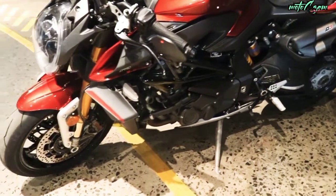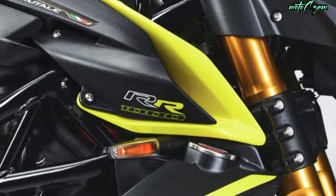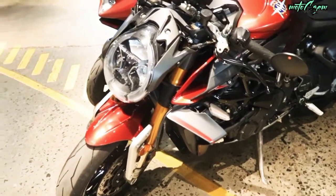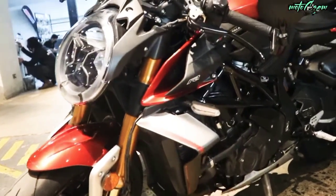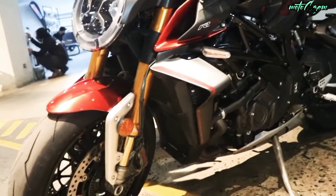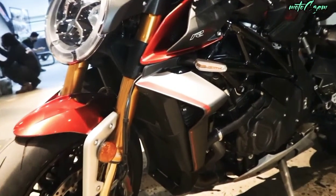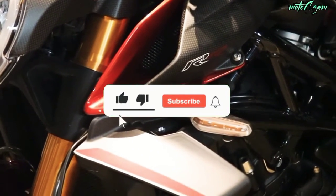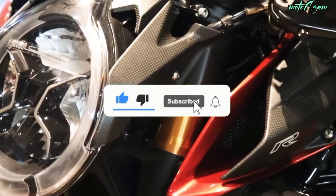2020 MV Agusta Brutale 1000RR reviews, comparisons, and competition. In his first ride review, Bruno De Prado went so far as to say that the 2020 Brutale 1000RR may be the best naked superbike in production today, concluding that the Brutale 1000RR proved extremely friendly, solid at any speed, and comfortable.